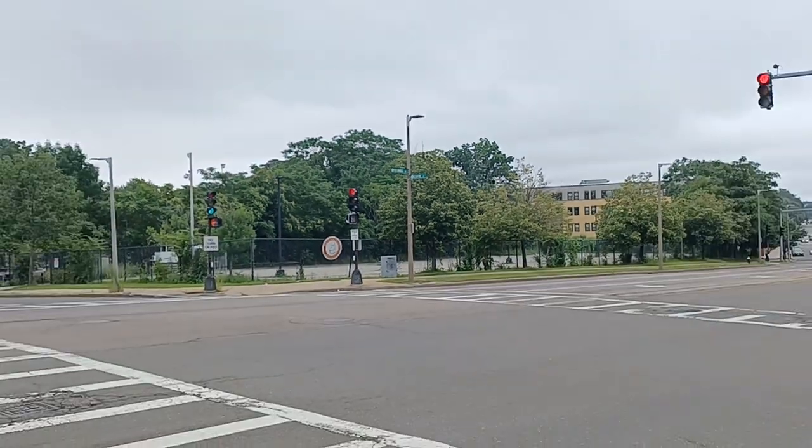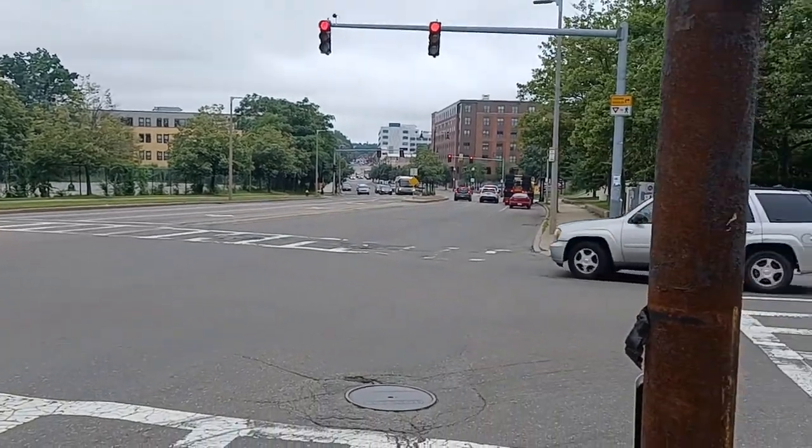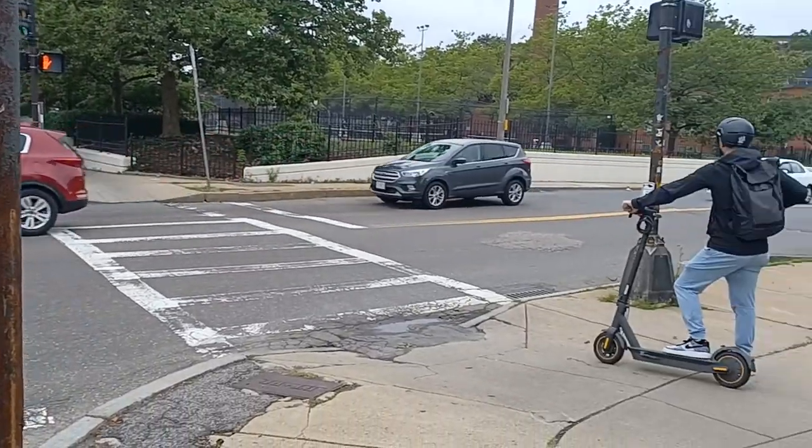So that was Wash and Rockwell Street? That's correct. Oh, yeah.